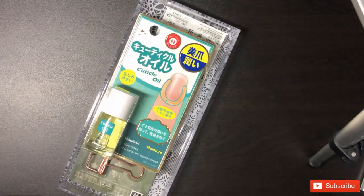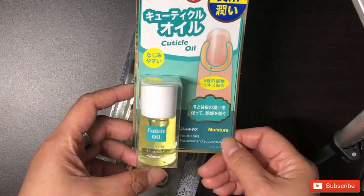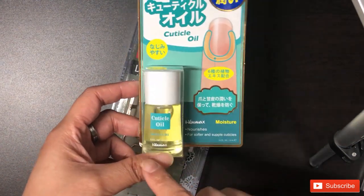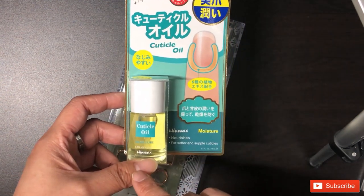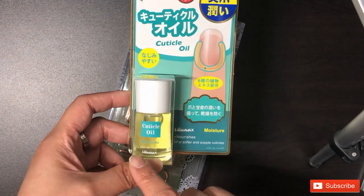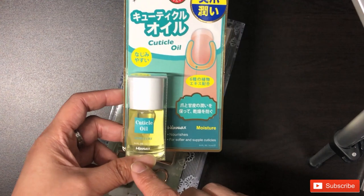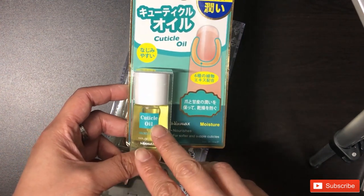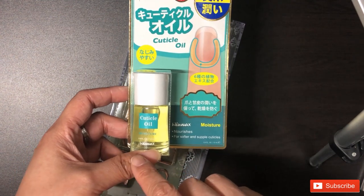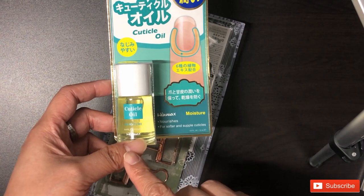So next, the ones that I bought from Daiso. Cuticle oil. This one is cuticle oil, because with the weather here, I'm too sensitive with the climate change. Oh, that's not the climate change, from switching from winter to summer, and then the humidity, and my skin gets really dry.